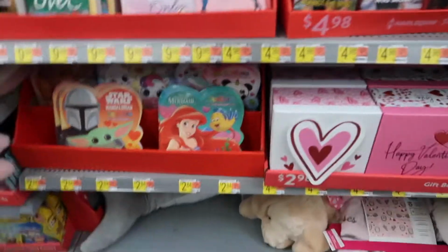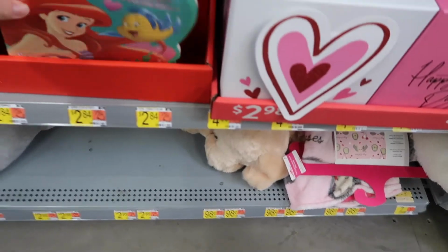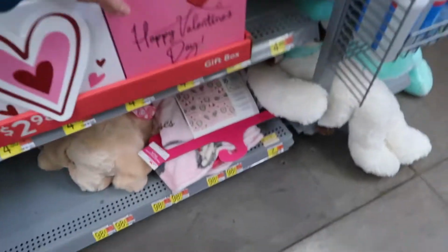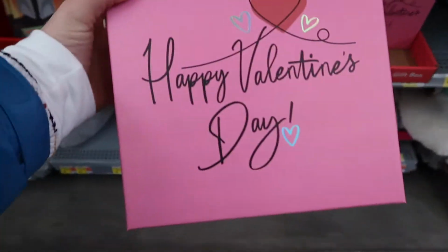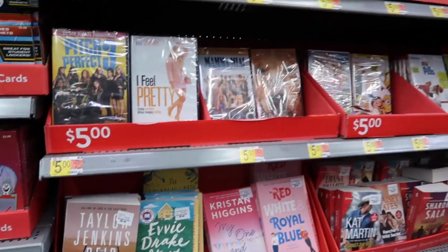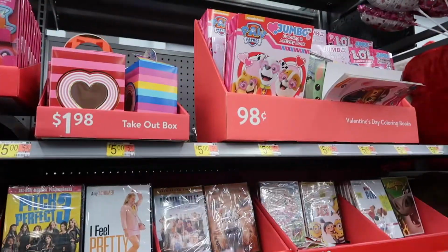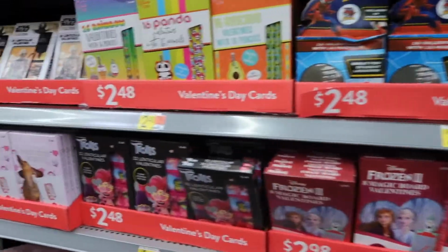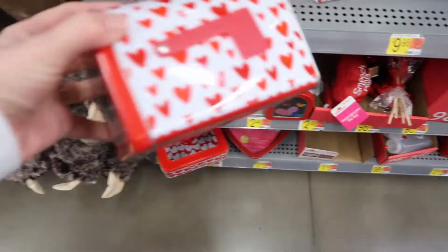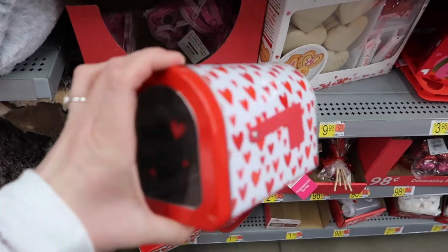When I was a little girl, The Little Mermaid was like my favorite movie ever, so of course I had to pick this up and see what all was in it. And then I found these gift boxes like I did at Target. They had some tin mailboxes, kind of similar to the cardboard ones they had at Dollar Tree. I believe these were $1.48. Yeah, I think they were $1.48.